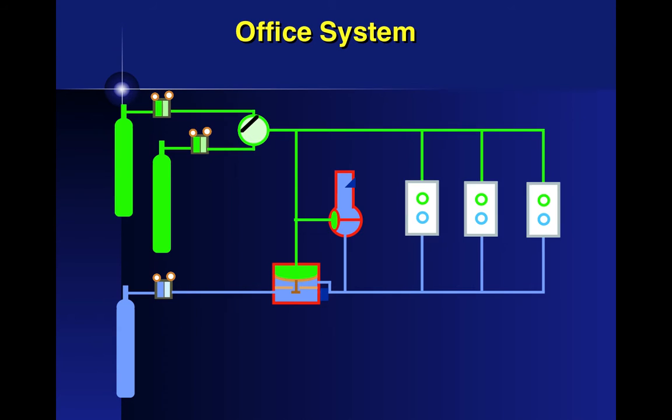So when we get to office systems, this is what they look like. Typically, we have 2 tanks of oxygen. These are symbols for the regulators. A full tank of oxygen typically is about 2,200 pounds. After the gas goes through the regulator, it's normally put into the line at 50 or 55 pounds per square inch. It depends on the machines you're using. There is a switchover valve here so that you'll feed off of one tank until it's empty. When it's empty, then the second tank of oxygen feeds the lines.